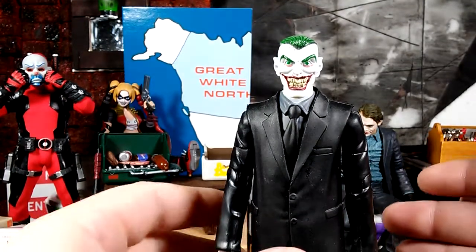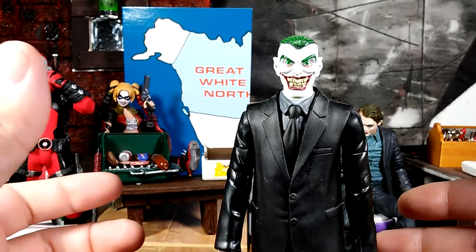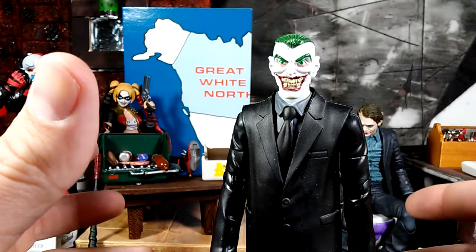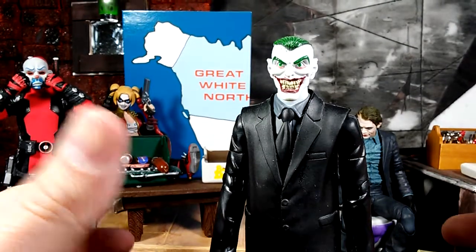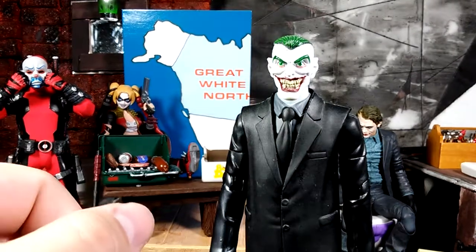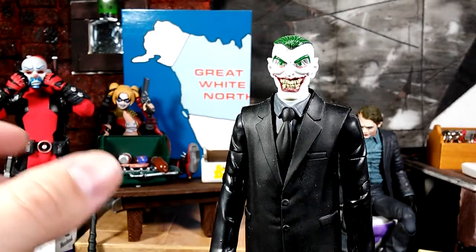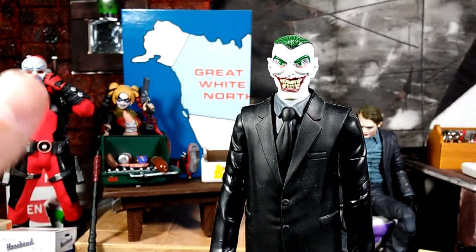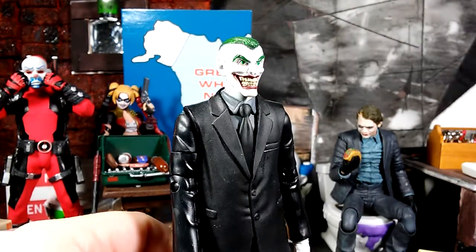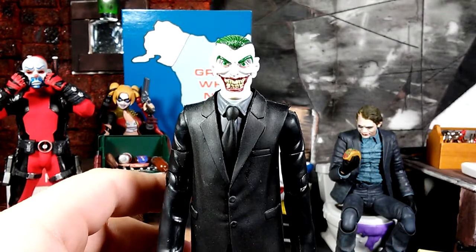Add a briefcase to his hand. Put his disgusting rotten face inside the briefcase, and that's what the Joker would be all about. It's just chaos and disorder, and this face represents all of that. I would also say that I would have to add him to my top Joker list. If anything, just this whole look, I would have to add him to that top Joker list.